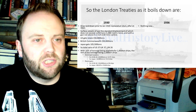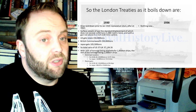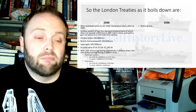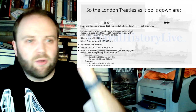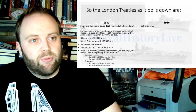So, the London Treaties boil down to ships laid down prior to January 1920 replaced at 12 years, after that at 16 years. Yeah, the 1936 treaty does push them all up to 16 years, but that's really nothing new. Because by that point, they're all considered over age. Most of the World War One production ships.